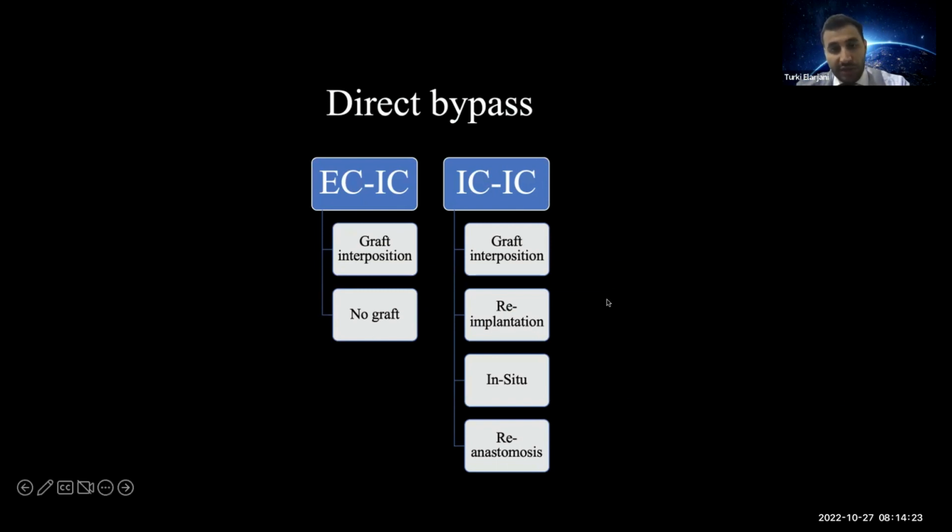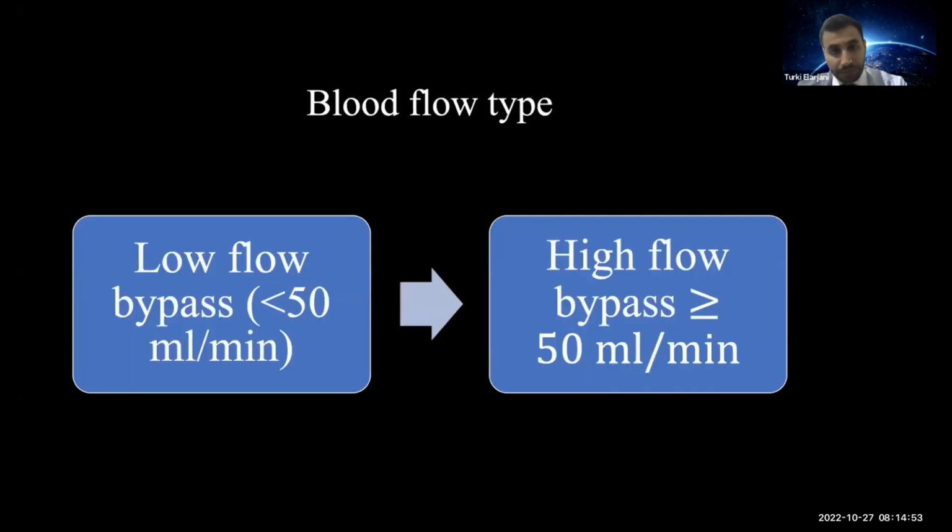The IC to IC bypass can be done with graft reimplantation, meaning that you would ligate a vessel and then transpose that vessel to an adjacent vessel to augment flow. There is also in situ bypass, meaning side-to-side bypass, and re-anastomosis, such as in aneurysm cases where you ligate and resect the aneurysm, then you just re-anastomose both ends of the blood vessels in an end-to-end bypass.